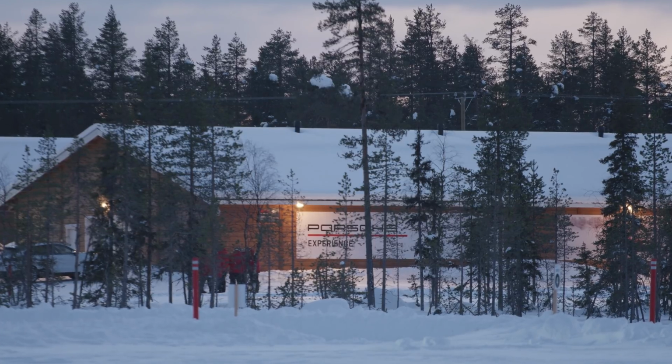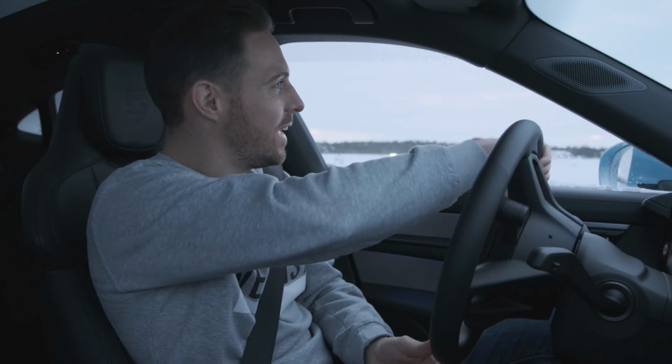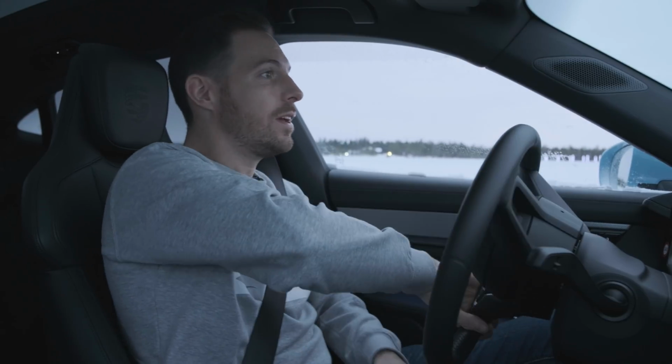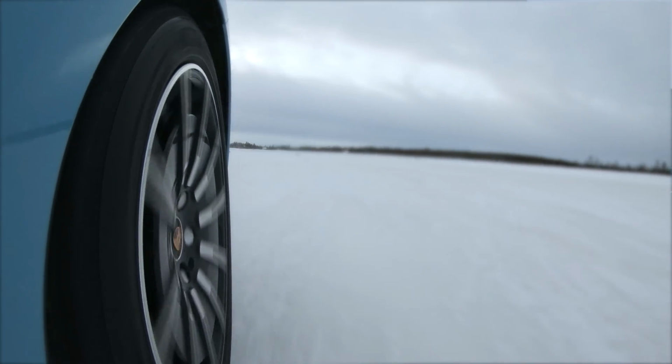Porsche's Experience Centre near Kittila is a frozen playground. And it's the perfect place to work out whether or not an electric car can be fun to drive. The tyres we're on are just winter tyres, same kind of winter tyres you'd have in the UK. They're not studded, and we're on a frozen lake here. Actually, it's a frozen swamp. But it's pretty much sheet ice with a fine dusting of snow on top.